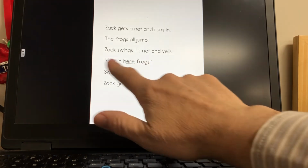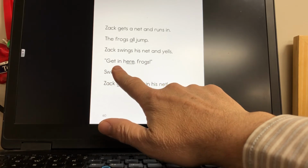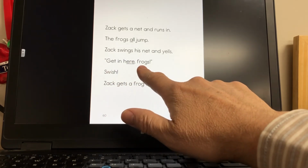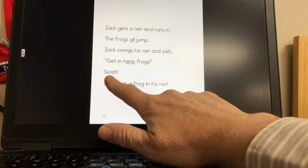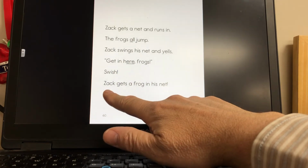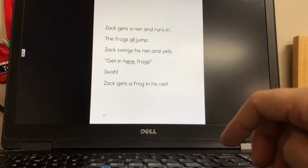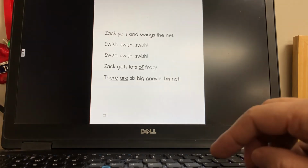Oops, here's quotation marks. This is what he's saying. Get in here. A tricky word here. Frogs. Get in here, frogs. I don't think the frogs are going to obey what he says. Swing. Swish. Swish. Zack gets a frog in his net. That's what we saw in the picture. Zack got a frog in his net. Oh, that frog does not look very happy. If I was a frog, I would not feel happy either.